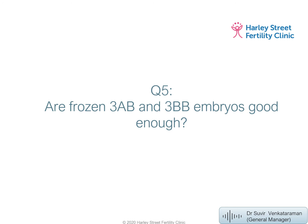that's not the whole picture because it doesn't tell you what the genetic makeup might be. And you heard from the patient's story, actually the embryos that were genetically normal weren't the greatest looking embryos. So the morphology or the grading of the embryos only tells us so much information. So yes, they could be good enough, but they're not necessarily the best looking embryos. Sorry if that's not a very clear answer, but that's the best we can give you.